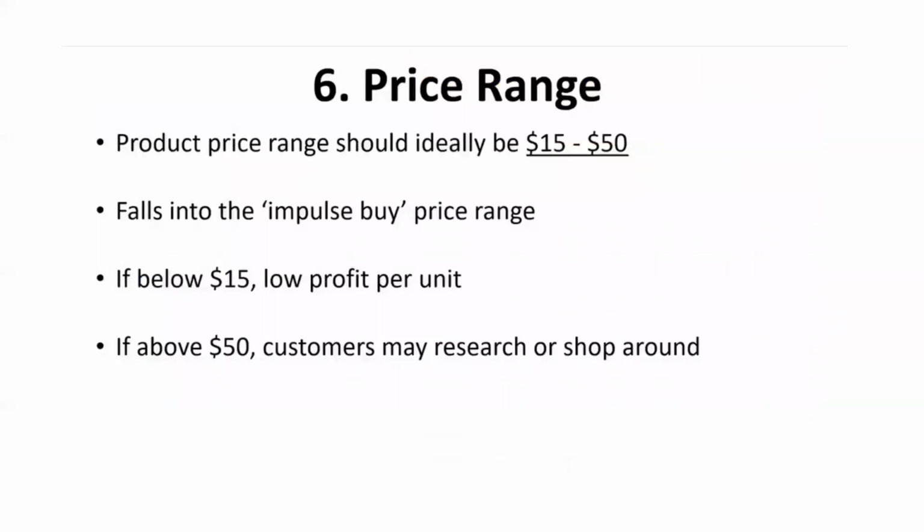Then followed by price range. The product price range should ideally be 15 to 50. Why do I say so? If it is below 15, the profit margin is too low, so you won't earn much. Maybe you have enough to cover your cost, maybe your tax also. But you cannot go more than 50, because above 50 people will start to think more, and people will compare in order to buy this product. So we call this the impulse buy price range. This is the price range that you need to search and decide on.